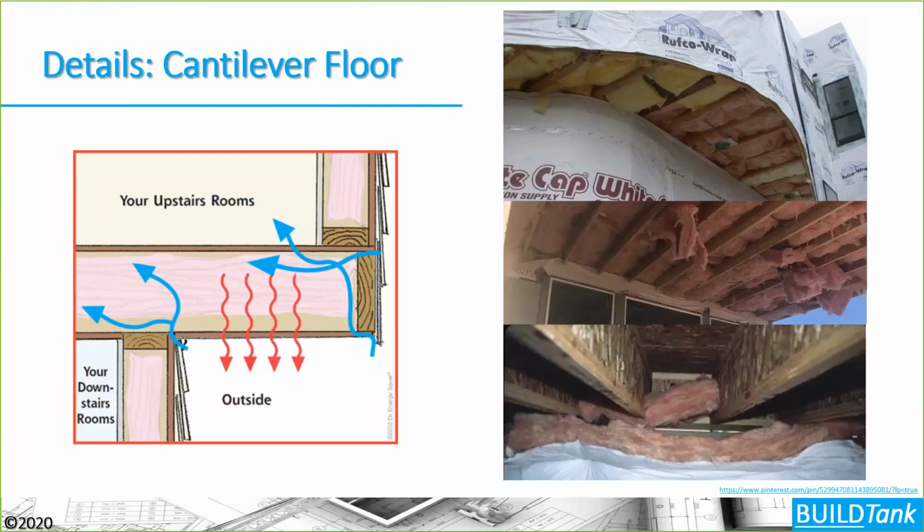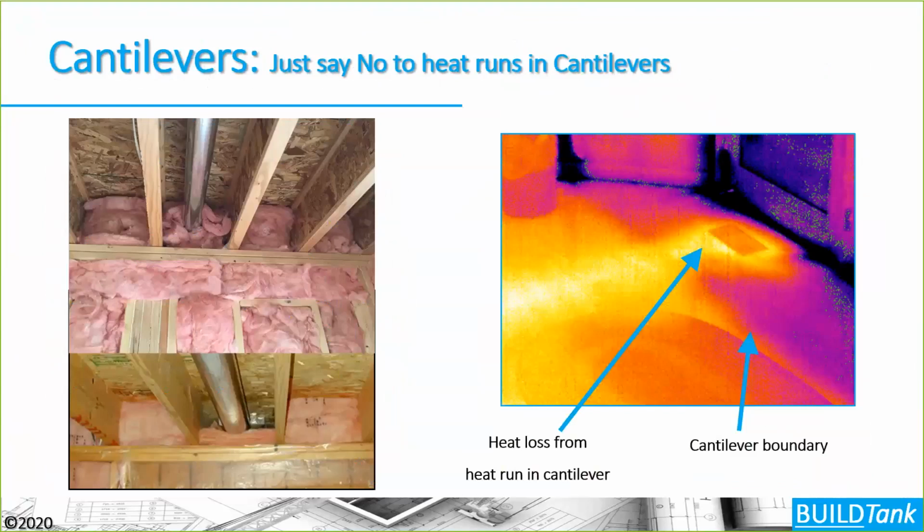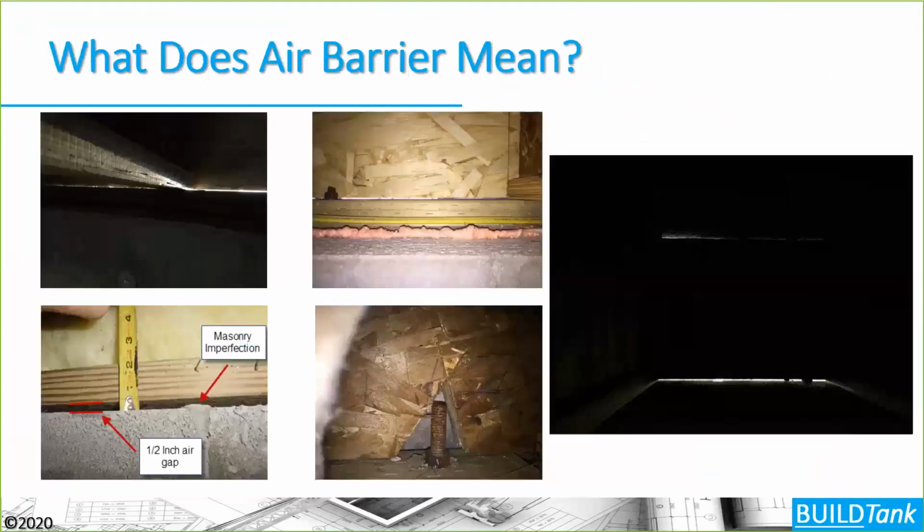Cantilevers are notoriously difficult to insulate, especially with fiberglass bats here. These systems ensure that we get that 6-sided enclosure, that we get fully insulated cantilevers that have alignment of the insulation with that subfloor, and then ideally fully filling it full of insulation there. We want to try to ensure that we don't have ducts or other large obstructions inside of these cantilevers. If you're using a forced air system, move the duct outside of these smaller cantilevers. And we have to remember that cantilevers can show up in strange locations, like this is a cantilever into the garage, but we need to treat it like part of the thermal envelope, and also part of that separation between the garage and the house as well.